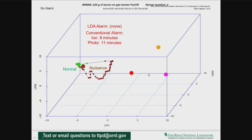Now, here's a case in which bacon was tested on the stove. The conventional ion alarm sounded after 8 minutes. The photoelectric sounded after 11 minutes. And that causes people to do strange things, like take the batteries out of their smoke detector. And they're quiet after that, but they don't protect you. So we want to avoid that. The LDA alarm never alarmed. It stayed in the nuisance category. It recognized that as a non-fire, non-hazardous condition.